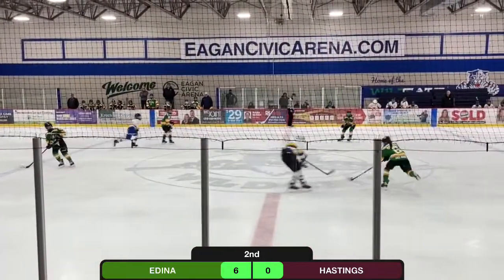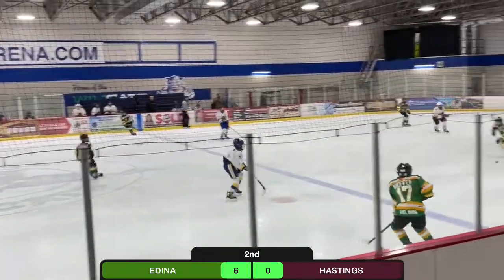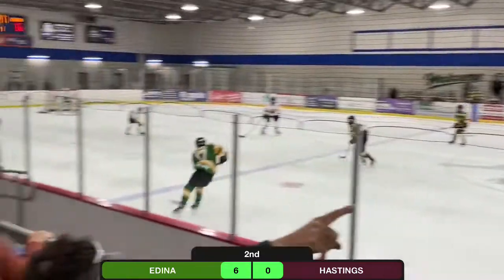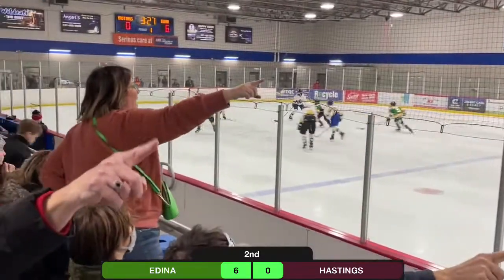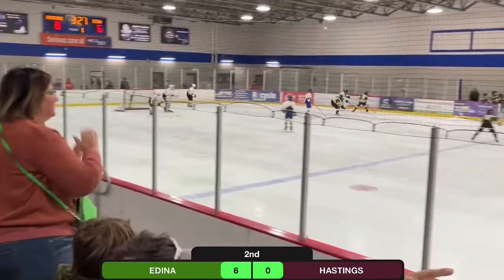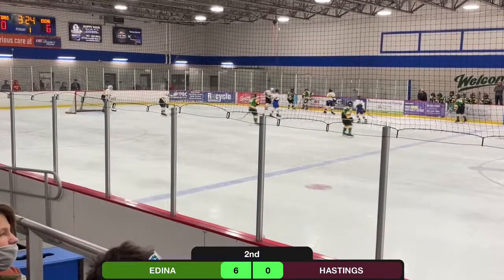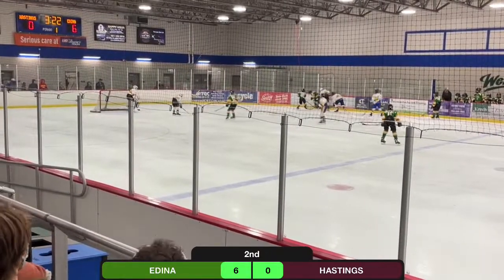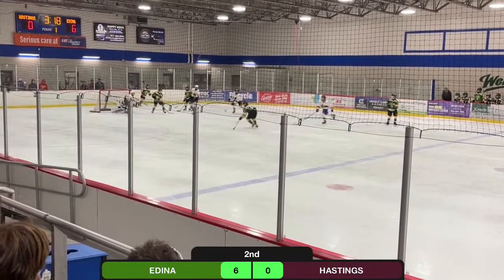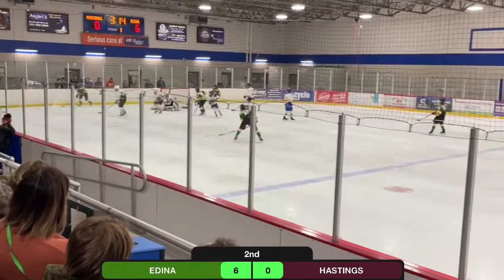Start the clock! He's unable to. There's Dietzen. The clock! They haven't started the clock, which is what everyone's yelling about. This is the opposite of, there they started the clock. Everyone's happy again. It's the opposite of running time, just don't start the time. A really good save there by Hastings.